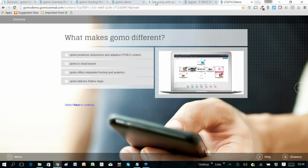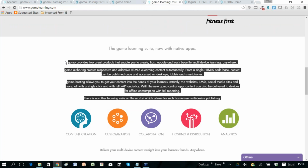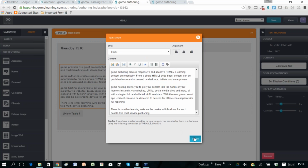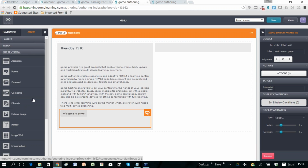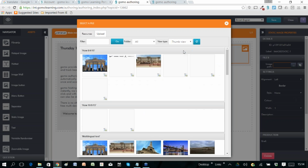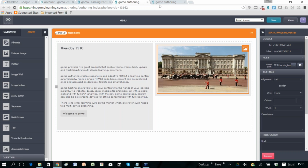I'm first of all going to grab some text off the Gomo website to drop into this introduction to Gomo page. So I'll just go and drag this, and then we'll translate this later on. So there's my text for the English version. Link to topic 1. Actually, I'll call this one Welcome to Gomo. I'll just rename the button like so. And on the right hand side of this page we'll drop in an image. And I'll go and find something British so we can see that this is the English version, and there's Bookhouse like so. And we'll save that opening screen for that particular project.